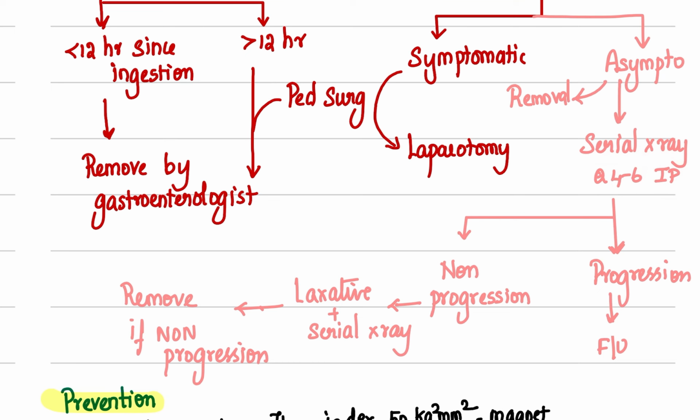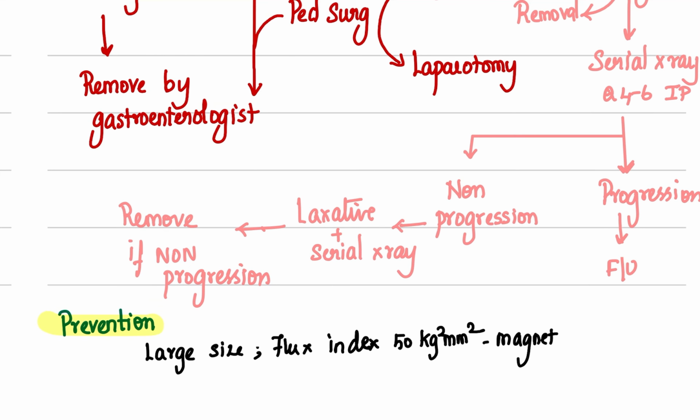Alright. So, in a single magnet, you can do a serial X-ray as an outpatient, but in multiple magnets, serial X-ray should be done as an inpatient. Every 4 to 6 hours you will do it if you have decided not to remove it. Then you will look for progression. If it is progressing, follow up. If it is non-progressing, then give a laxative, do a serial X-ray. If it is progressing, then follow up. If it is non-progressing, then you're going to remove it, obviously. That's all about management of your magnetic foreign body.